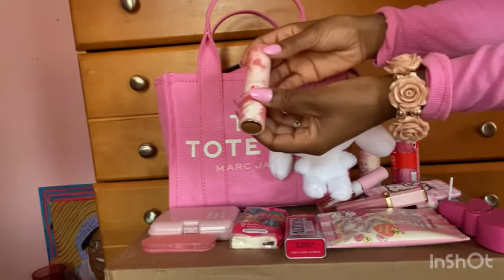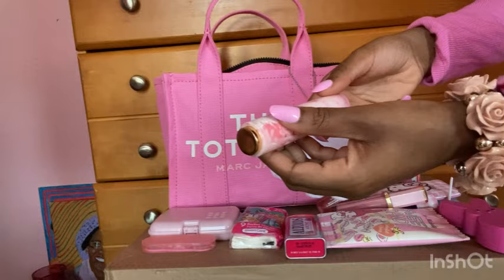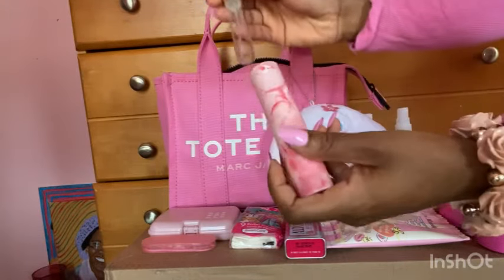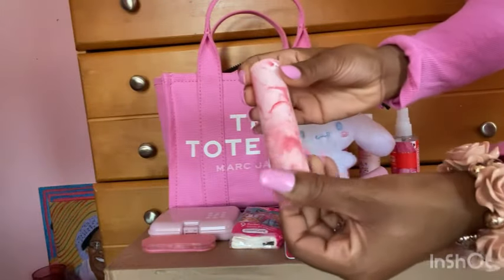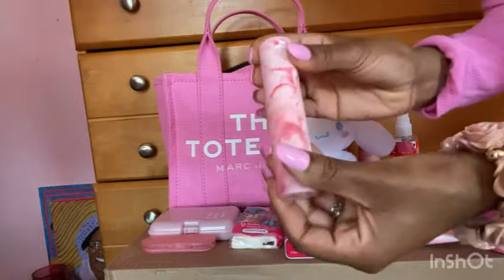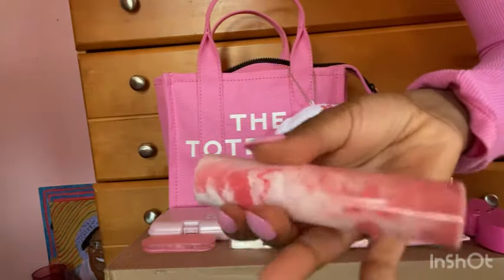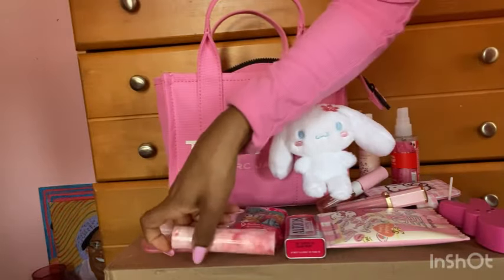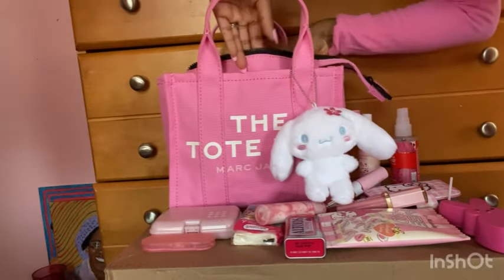The next item is this atomizer. I got this from Temu. Was it Temu or Shein? No, Temu. There's nothing in here, but I think I might put water in it so that way I can wipe my phone screen or whatever. But look at the colors, y'all. It's like marble, white, different shades of pink. It's so cute. Oh, hope it doesn't fall. Let me put it right there.